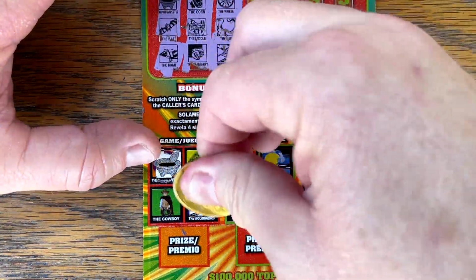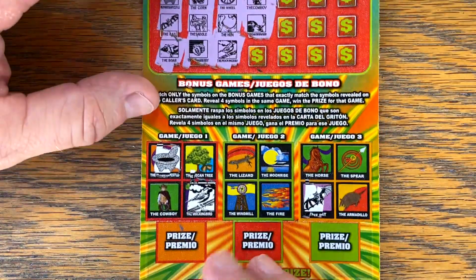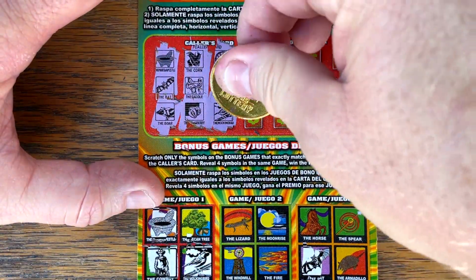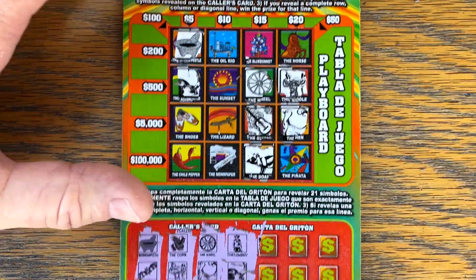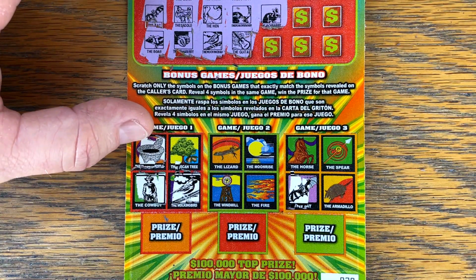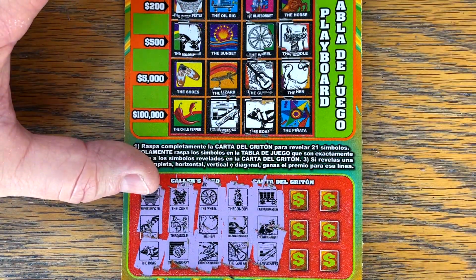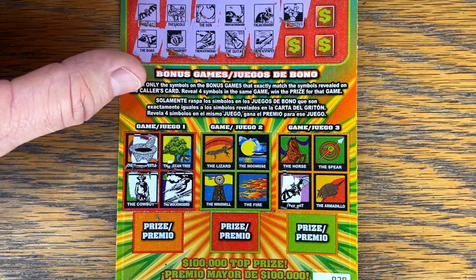Mockingbird. We've got a mockingbird down here. How about a cowboy, roadrunner? There's a cowboy. Let's see. Roadrunner. Guitar. We got a guitar. Covered wagon and bun buns. Covered wagon. Another one. Newspaper. Ooh, it's got some potential because we've got one now in each column. Spur and a cactus.